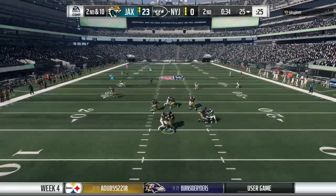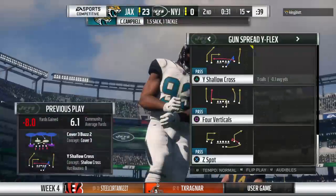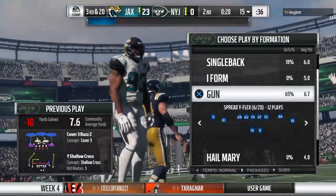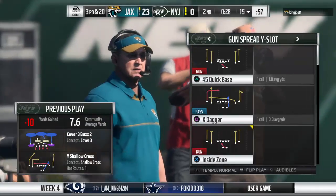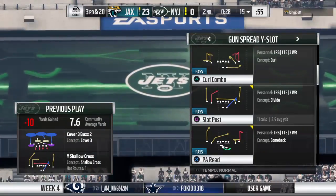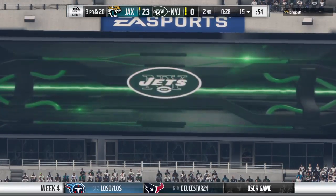Back to throw now on 2nd and 10. Jaguar pressure and a Jaguar sack. Calais Campbell in there to make the sack. He buries him for a loss of 10. And now the Jags going to signal for another timeout. So that means they're down to 1 remaining here as we head toward halftime.